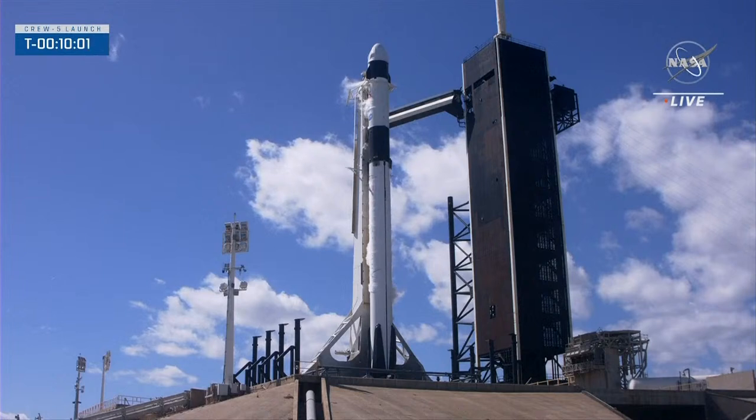Dragon, SpaceX. Confirm crew displays are configured for launch.